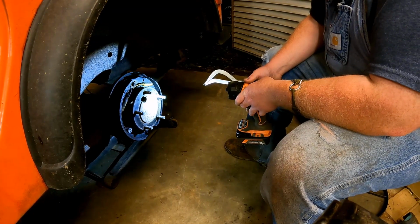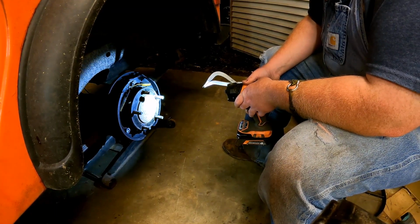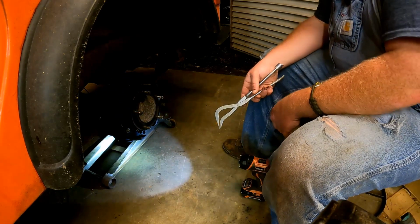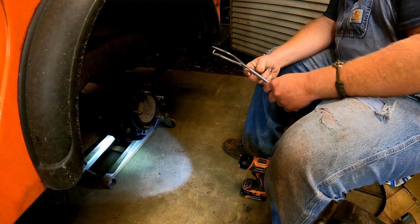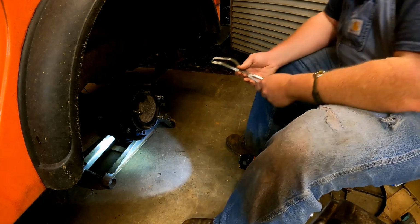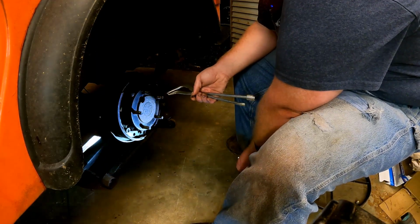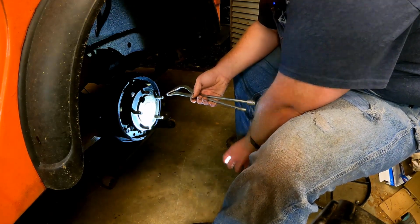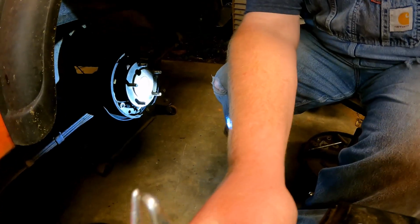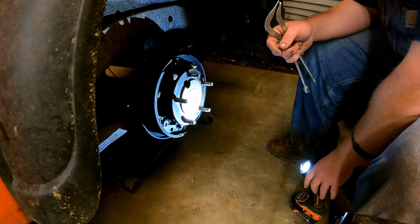Now, some guys will try to take it off as one assembly, but I think it's easier just to take it apart individually. And if you ever forget how to put it back together, you just look at your passenger side. That's why you don't take too much apart at one time. You never take two sides apart of something like this, because you want to be able to refer to the other side.